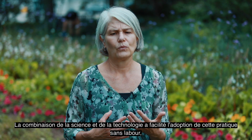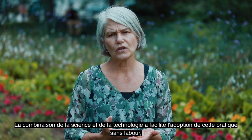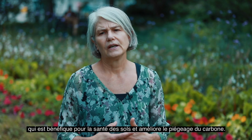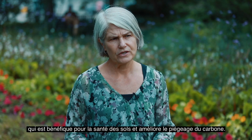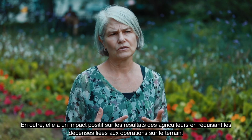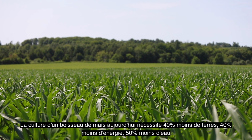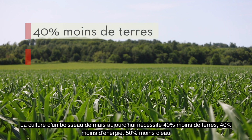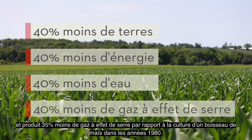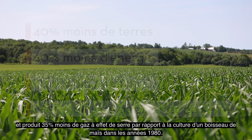So that is, again, a way that science and technology has allowed for use of a practice that is good for soil health, that improves carbon sequestration, and also helps the farmer's bottom line because they don't spend as much on field operations. Growing a bushel of corn today takes 40% less land, 40% less energy, 50% less water, and produces 35% less greenhouse gases compared to growing a bushel of corn in the 1980s.